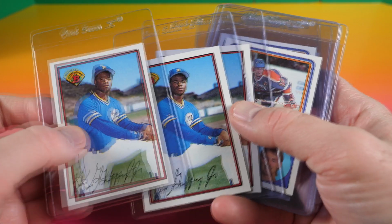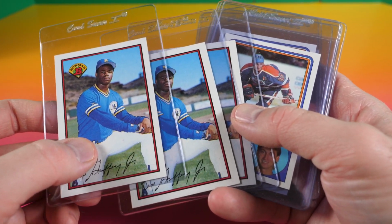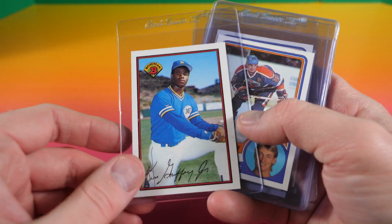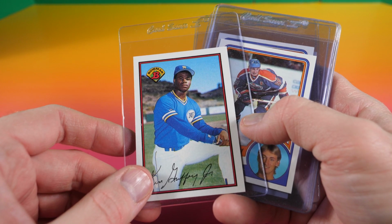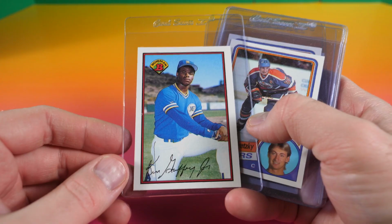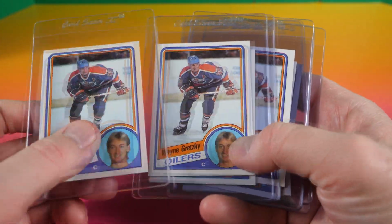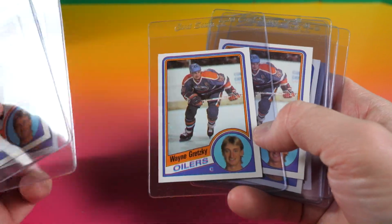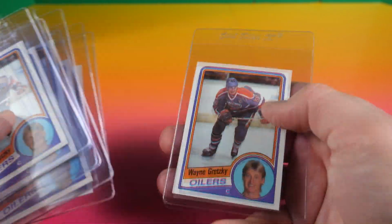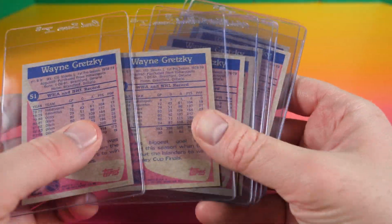Griffey rookies. Remember the 89 Upper Deck rookie, how inexpensive that was in high grade? And I always looked at that as like, you know what, that card seems to come out of the pack already in high grade. It's not that hard to find in a PSA 10. Well, they're going for over $1,000 now. And this card too is quite valuable, the Bowman rookie too, not as much as Upper Deck, but still extremely valuable. Like Jordan, Gretzky cards have gone up. I have a ton of these, all from packs. And these were pretty easy to get in my Topps box. I think these were all from the same box.